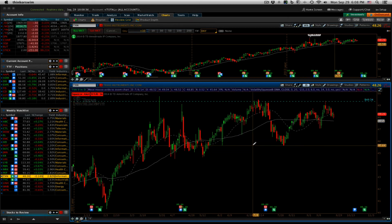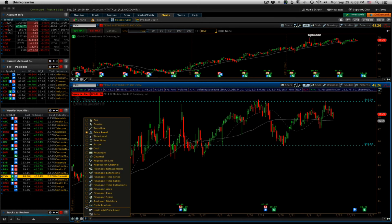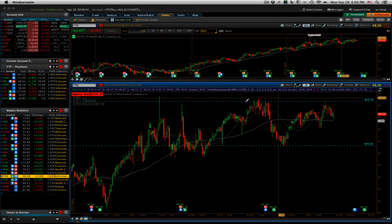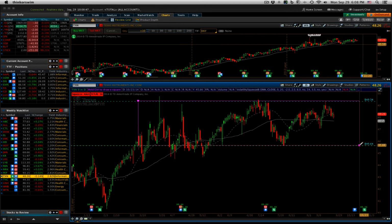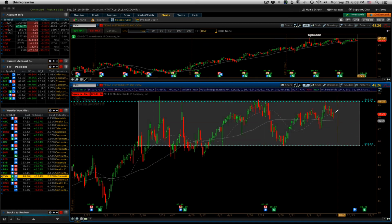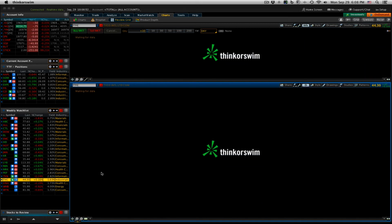TXN, this one's a little bit different in that it's a much wider consolidation that it's been in, and it has been for a while now. It just continues to move sideways. So you're still waiting on that break over 49.34.